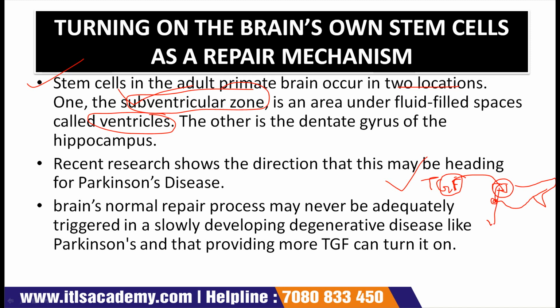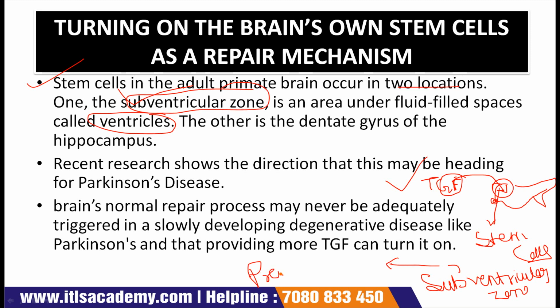So this was an experiment, and the result of this experiment was that we can make stem cells of the subventricular zone proliferate by injecting TGF. This TGF results in the increased life of the subventricular zone stem cells. These stem cells start to divide, and these can form a lot of further stem cells. We have seen various kinds of repair processes.